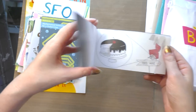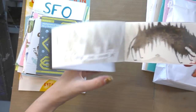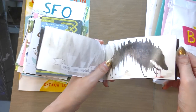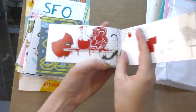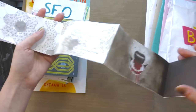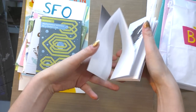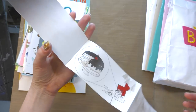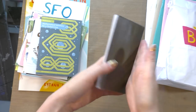Struggling to find the correct orientation. So it is an accordion style spot color mini comic, a retelling of Little Red Riding Hood. You can either flip through it like this or you can unspool the whole thing. And what's really cool about this one is no staples needed. Now, the downside with this one is you need huge pieces of paper in order to get this printed.